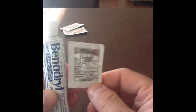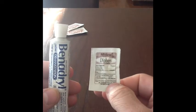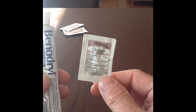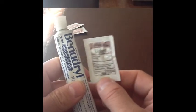Don't forget that this and this are the same product. So if you put this on the skin, it will be absorbed by the body. Just because you put it under a cream doesn't mean it doesn't go into your bloodstream. So for example, if I take this and I take a pill, I just double dose myself. So if you're using one, don't use the other one, or use less. Just be careful about that.